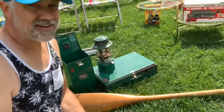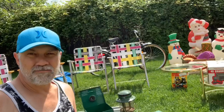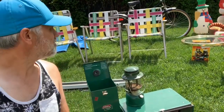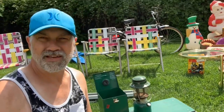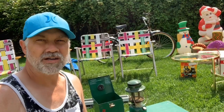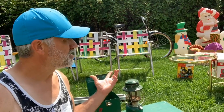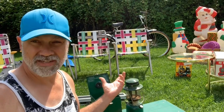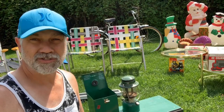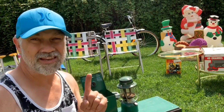So that's it for today, you guys. Look at all our amazing treasures. Again, that's not everything we got, but this all can happen in one weekend of yard sailing. If you're thinking outside the box, don't be afraid to buy 70s stuff, 80s stuff. There's virtually a buyer for everything if you're buying it right.